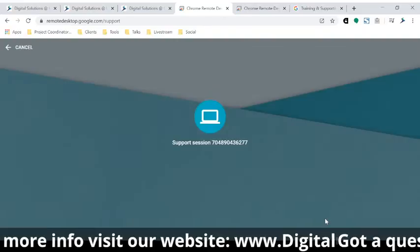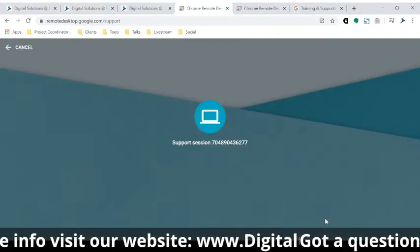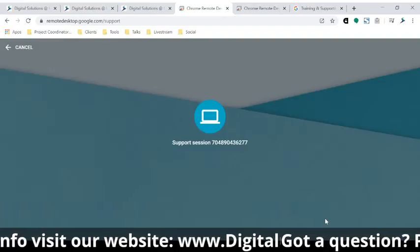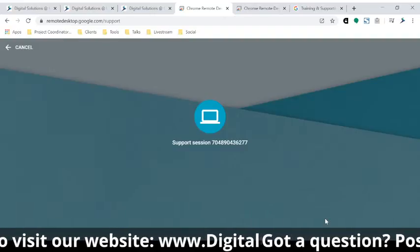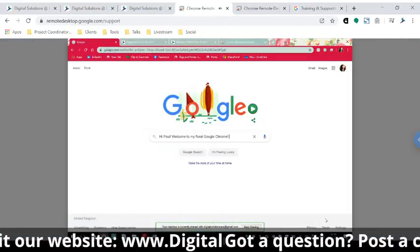Whilst we're waiting for that to work, now the other thing to let you know is when we're doing this, this particular tool, we're not doing like voice chat or video chat. It's literally remote support. So what you'd normally do is you combine this with another form of communication.